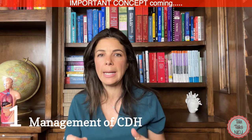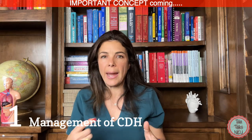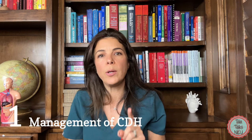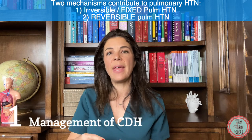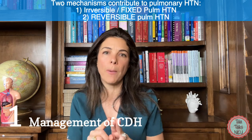Before I go over the management more, there's a concept that you really need to understand to take care of babies with CDH, so I am going to spend a couple of minutes going over it. As you all know, babies with CDH are predisposed to get pulmonary hypertension, and you've all taken care of babies like this. But there's more than one way that actually contributes to that pulmonary hypertension. There is an irreversible or fixed cause of the pulmonary hypertension, and then there's a reversible cause of the pulmonary hypertension. And I really want to go over both of those now.